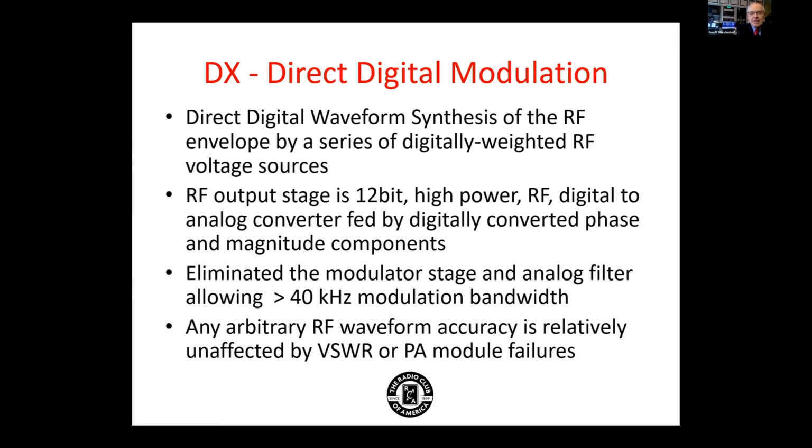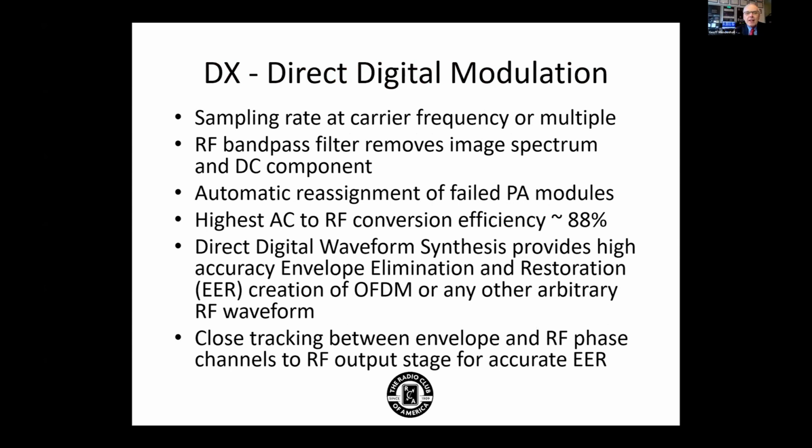This technique completely eliminated the modulator stage and the analog filter requirements, which now allows modulation bandwidths of greater than 40 kilohertz. It also allows the generation of any arbitrary RF waveform very accurately and is relatively unaffected by VSWR or PA module failures, load changes on the RF output stage. This is done at a sampling rate that's either at the carrier frequency or a multiple of the carrier frequency. An RF bandpass filter on the output of the RF power amplifier is used to remove the image spectrum, which includes an image at twice the sampling frequency and a DC component.